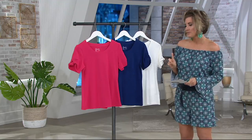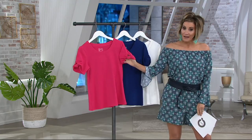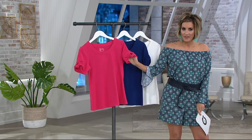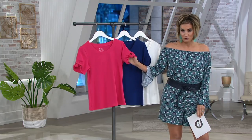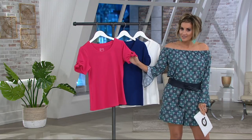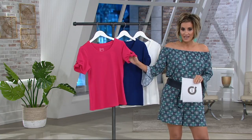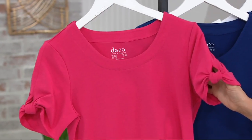There is one order of the year for it. I think it's completely adorable. Ironically, I just got my Geely slide sandals in the mail today, and they have this very same detail. So there clearly is something going on right now in the world of fashion with knots, because this new from Denim & Company in three shades is a scoop neck tee that has a knot twist tie on the sleeve.